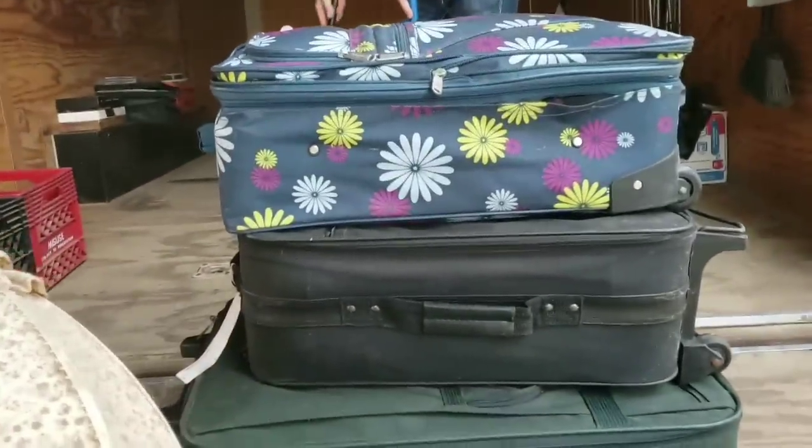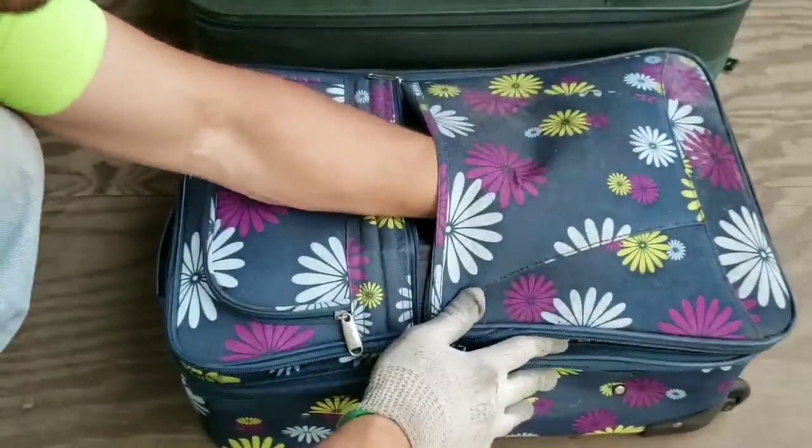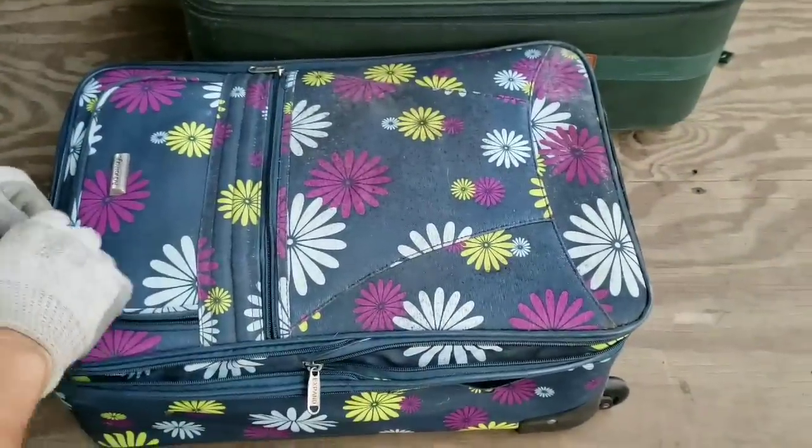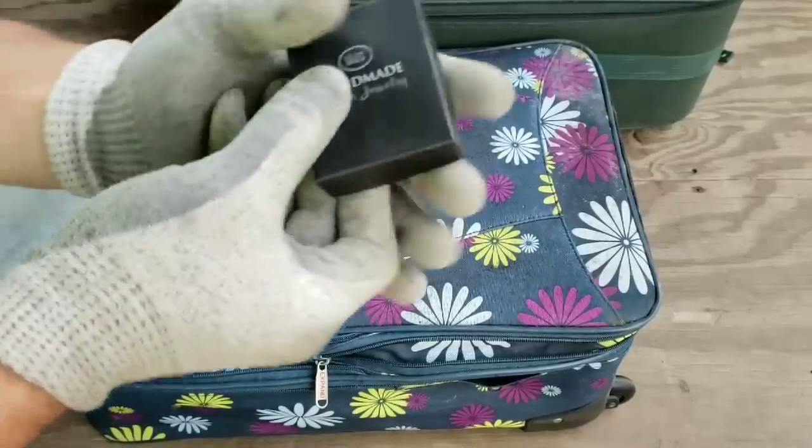Let's get into this abandoned luggage. I gotta say, this is a pretty fancy pattern. Always remember, keep your gloves on. I like to go through the outside sleeves first. Oh, we got something. Here we go.